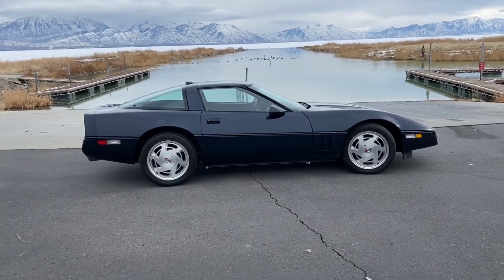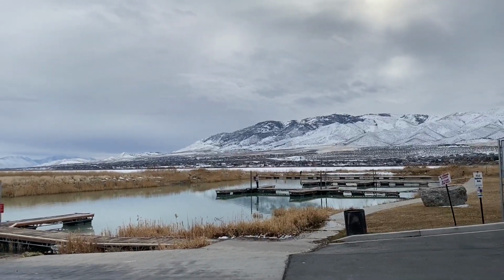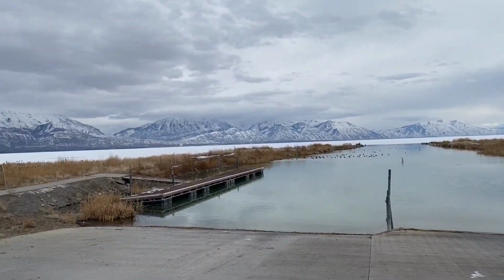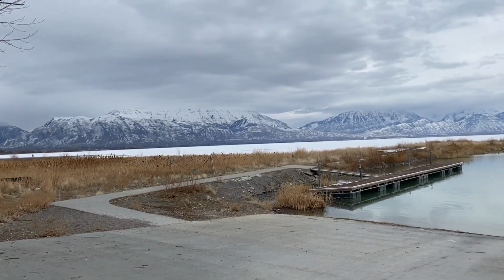I live in Utah. This channel is all about cars. And this is my 1989 C4 Corvette. So it's somewhat of a nice winter day here in Utah, so I thought I'd get the C4 out and bring it down here by the lake near my house and film a quick video for you guys. Hopefully you enjoy the scenery throughout the video.